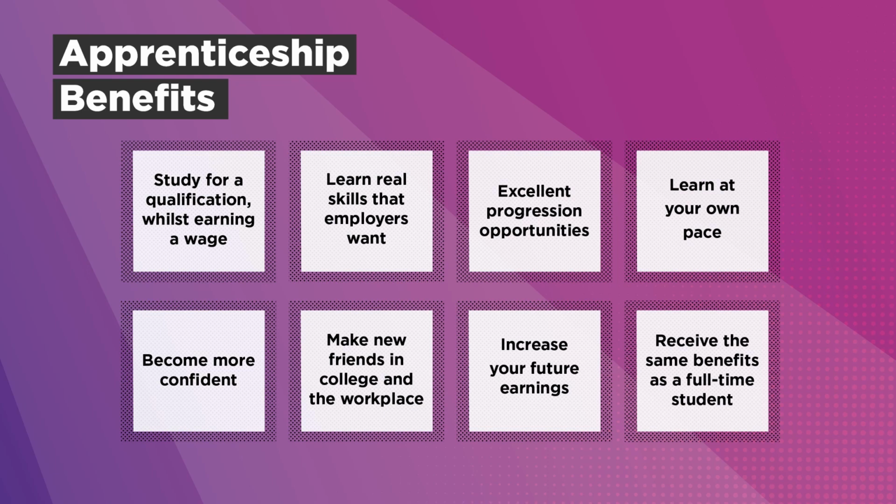So these are the apprenticeship benefits that previous apprentices have mentioned in the past. You study for a qualification whilst earning a wage, you learn real skills that employers want, and you have excellent progression routes which you can go on to the different levels. You learn at your own pace, so you'll be assigned an assessor, on a one-to-one basis for your qualification.